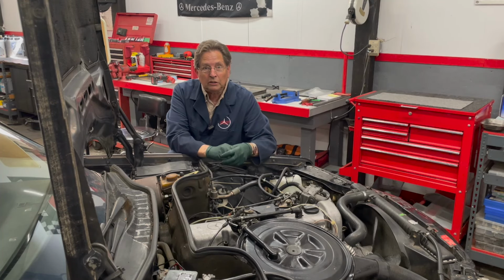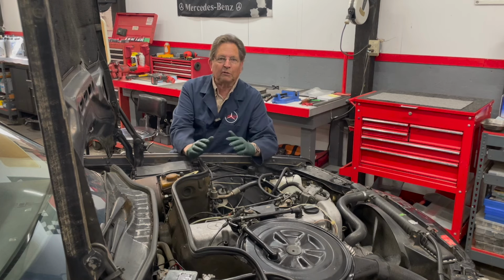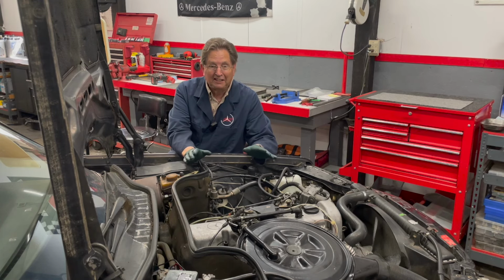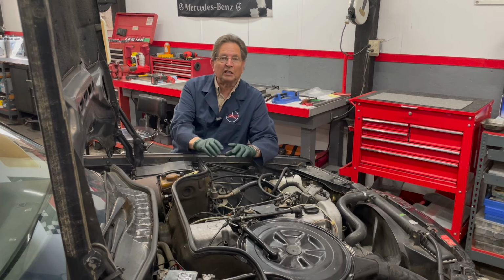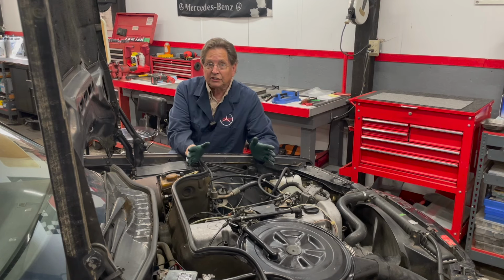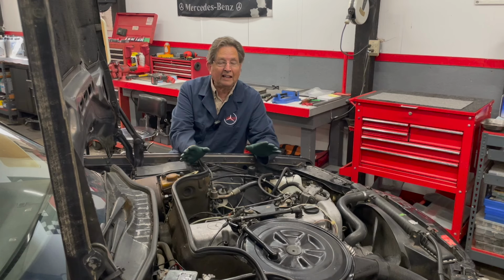And the owner, who was a doctor, decided, okay, I'm going to rebuild this car. I want to restore it. So he took it into the dealer and he paid $12,000 back then to have this engine installed in his car. At the same time, he had the transmission rebuilt for about $5,000.